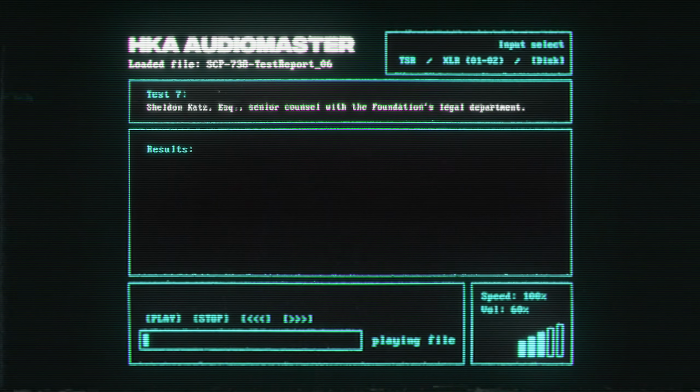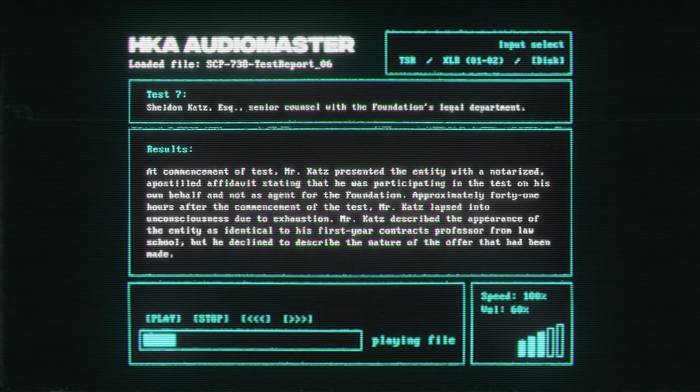Test 7. Sheldon Katz, Esquire, Senior Counsel with the Foundation's Legal Department. Result. At commencement of test, Mr. Katz presented the entity with a notarized, apostilled affidavit stating that he was participating in the test on his own behalf and not as an agent for the Foundation. Approximately 41 hours after the commencement of the test, Mr. Katz lapsed into unconsciousness due to exhaustion. Mr. Katz described the appearance of the entity as identical to his first-year contracts professor from law school, but he declined to describe the nature of the offer that had been made.